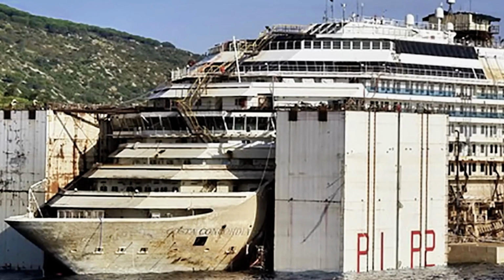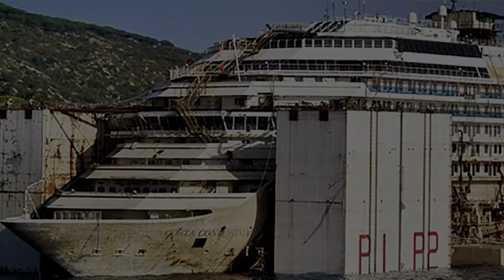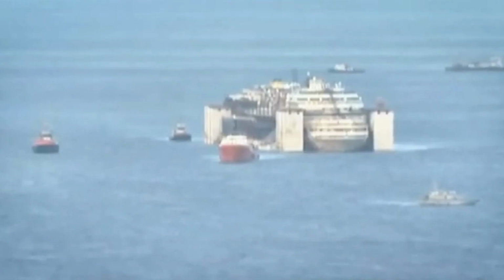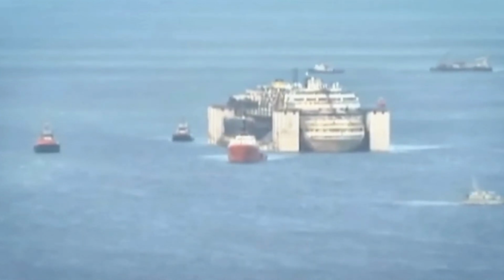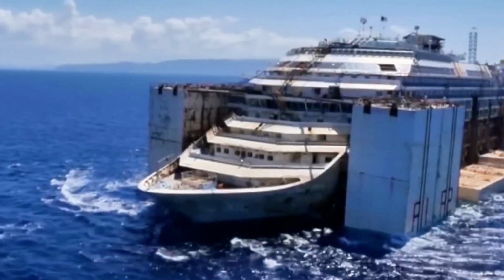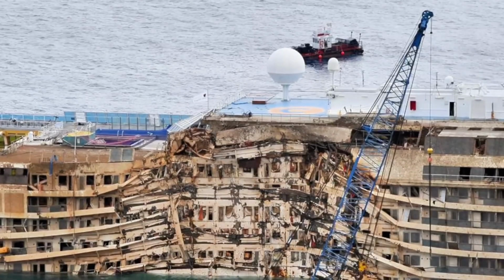Once the Costa Concordia was refloated, the salvage team prepared for the next monumental phase, towing the vessel to the port of Genoa. A fleet of specially equipped tugboats, each chosen for its high towing capacity and reliability in rough seas, was assembled for the job. Engineers meticulously planned the tow, mapping out a precise route that accounted for tidal variations, weather conditions, and the ship's vulnerable structure.